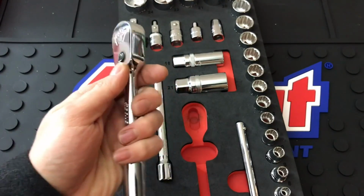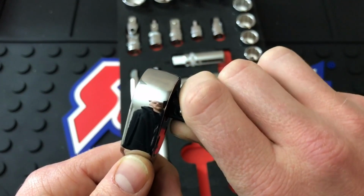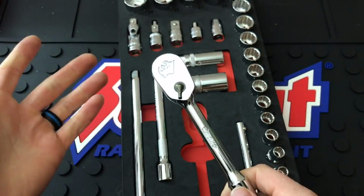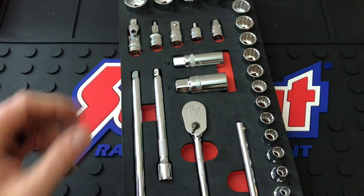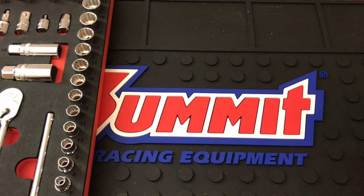It's a 90 tooth ratchet and extremely smooth. I mean, that's about as soft as you get. And it's strong. And the backswing on it doesn't have a whole lot of resistance, just an all-around really good ratchet. I want to mention a couple more companies that I believe are inexpensive tools.